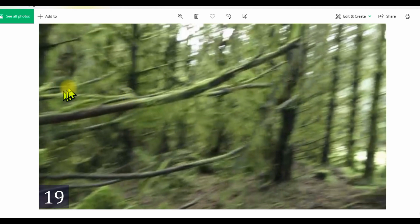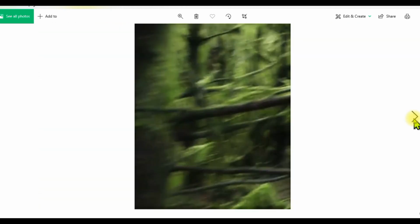So there were the varying stages of him moving. So we'll move on to number 20, and this is the same chap. I mean, there is another face down here, but there he is, up there, on his path when he moved.